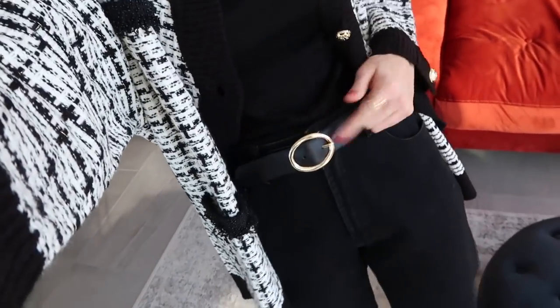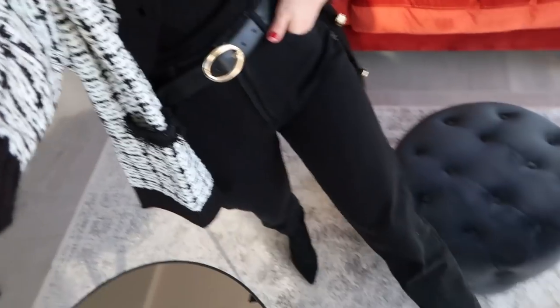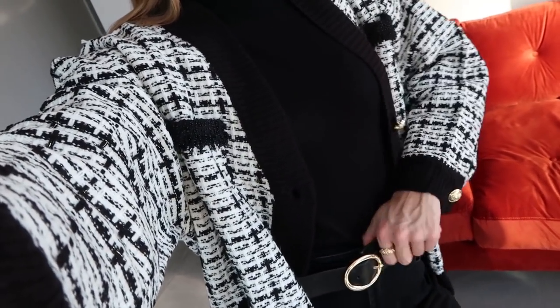And then I've got it with a new Zara belt. This is an old jumper from Zara, but I'll link a similar one. Old Zara jeans as well. And then just some old kitten heel boots. But I really like the look with the gold belt. This is really handy too. I picked this up the other day. I think it was $19.99.